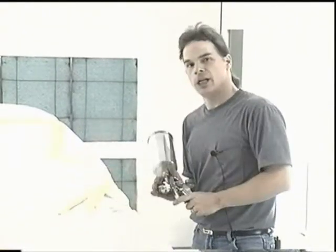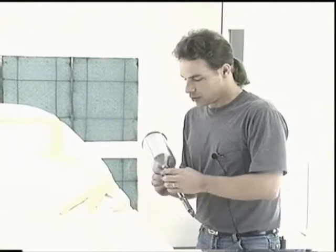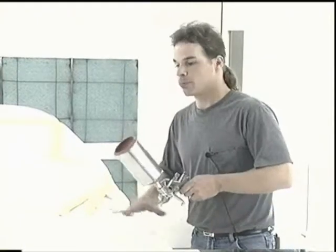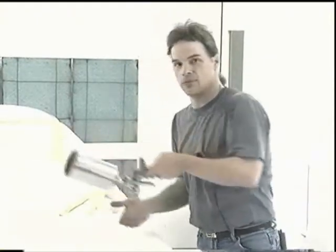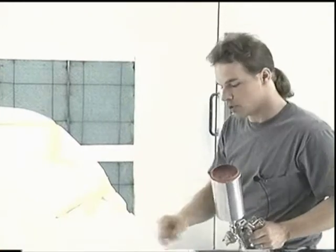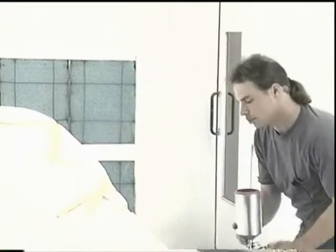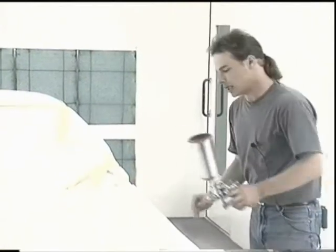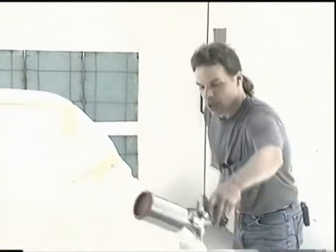If you've seen any training films, the robots that paint the cars in the factories, they're programmed to stay the same distance from the surface or the top coat surface that you're shooting. What you want to remember is to not get fooled into the vehicle's body lines and keep a parallel surface.